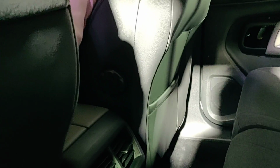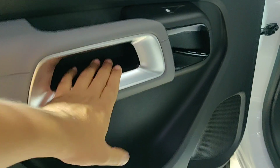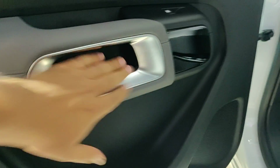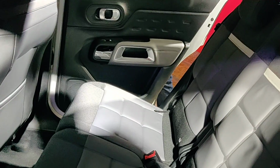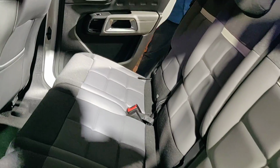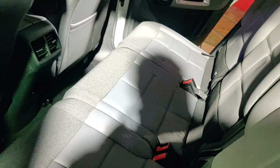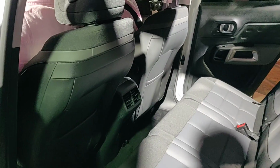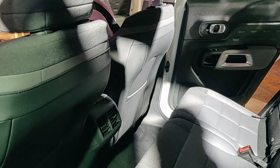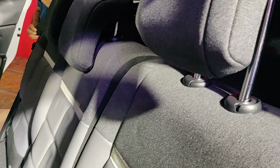There is a rear AC vent as well here, and if you look at the door pulls, they are done in this very nice satin silver kind of a finish and piano black. So the quality and the choice of the colors for all the materials is extremely good. And the space, if I look at the rear seat, the width is very good. It can easily accommodate 3 people in the back. By the looks of it, the legroom probably could have been a little better, but I think it compensates for it by the extremely humongous 580 liters of boot.